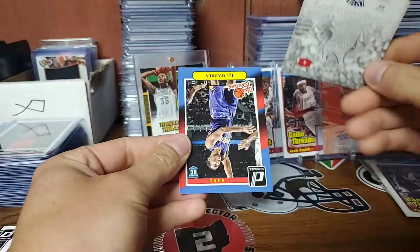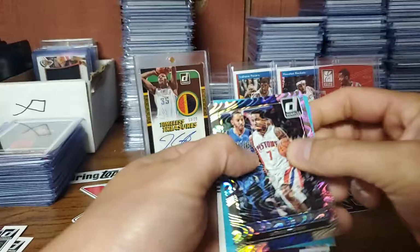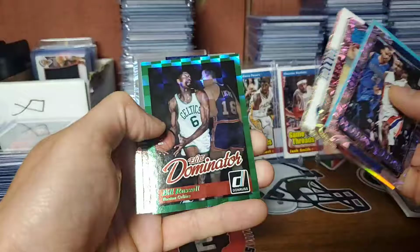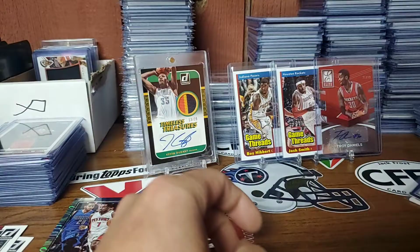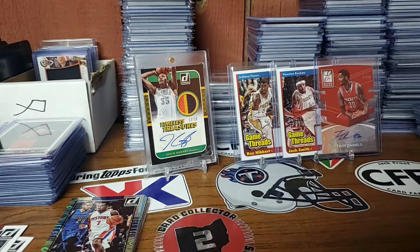So nothing huge out of that box. Like I said, no second year Giannis or anything. So here's a recap to make it short. Just some of these pretty cards here. Nothing short print, really. With some nice cards. The hits were a little bit better than those two relics: Paul Pierce and Chris Bosh. And then the auto of KJ McDaniels. And then the rookies and stuff like that. But so nothing really big.